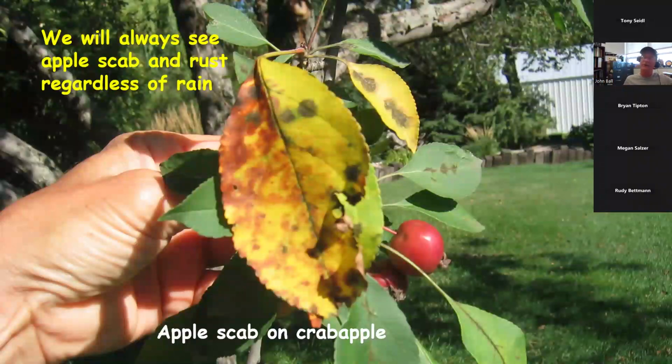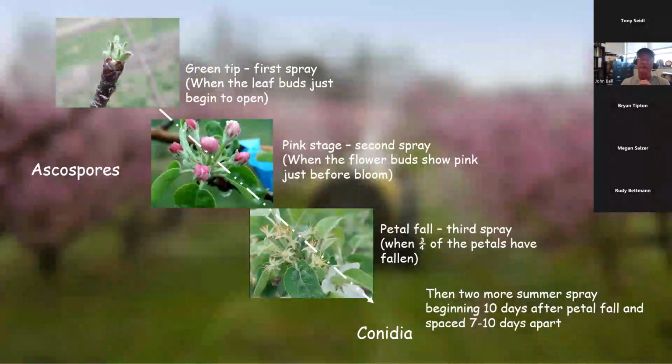All right. Well, I'm going to finish up with this stuff. I don't care what this year goes, we're going to see some leaf diseases. We are going to see apple scab. We'll see more if we have a wet spring like we did last year, even though it went dry, we saw infection. But the thing I want to bring up is we are approaching very quickly the first spray. Green tip, when that bud just begins to open, that's the first spray for apple scab on your crab apples to make sure they have all those leaves this summer.